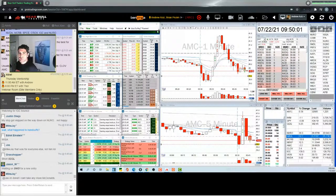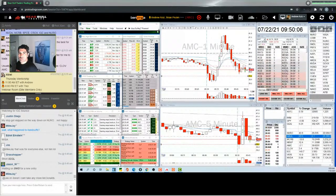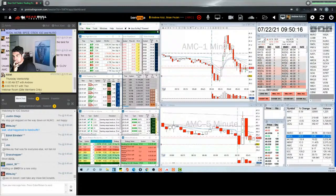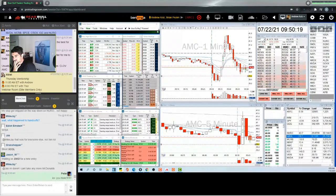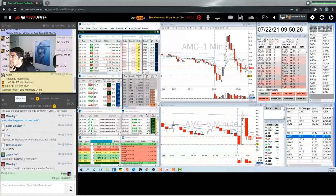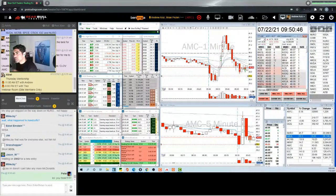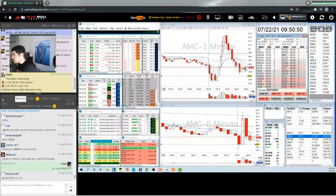Okay, I think I kind of messed up. Anyways, I think I'm still short AMC. I'm still short some Las Vegas Sands. Just see if we can lose the VWAP here. What is going on here with the markets? IWM's really beaten up. I'm still short AMC. I kind of messed up in my account, it's a hotkey issue. I'm still short on it.